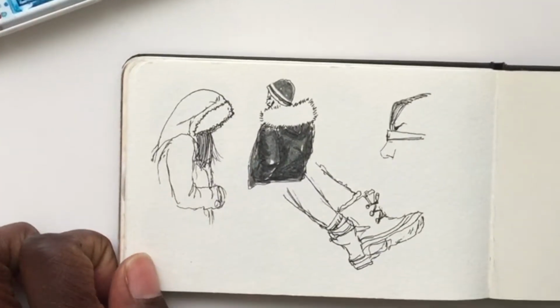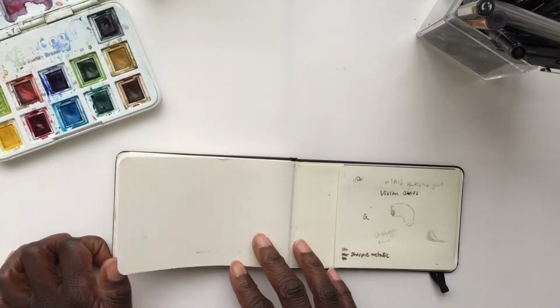There you go, my sketchbook for 2014-2015 in Toronto and Ithaca.